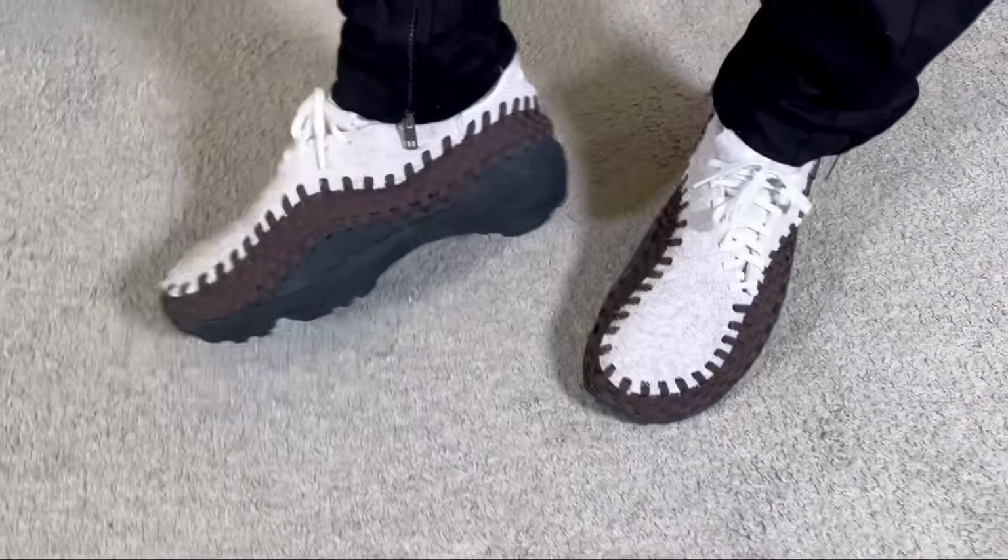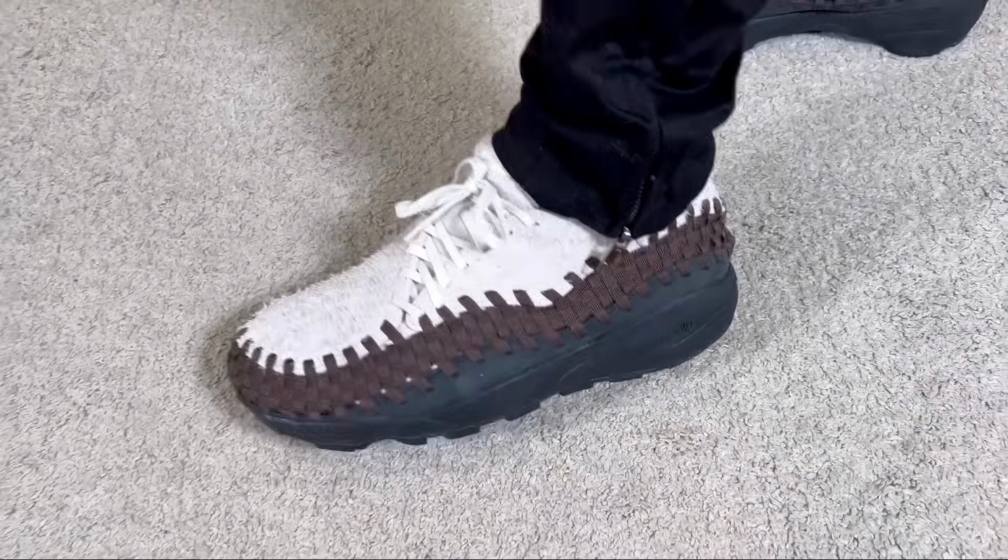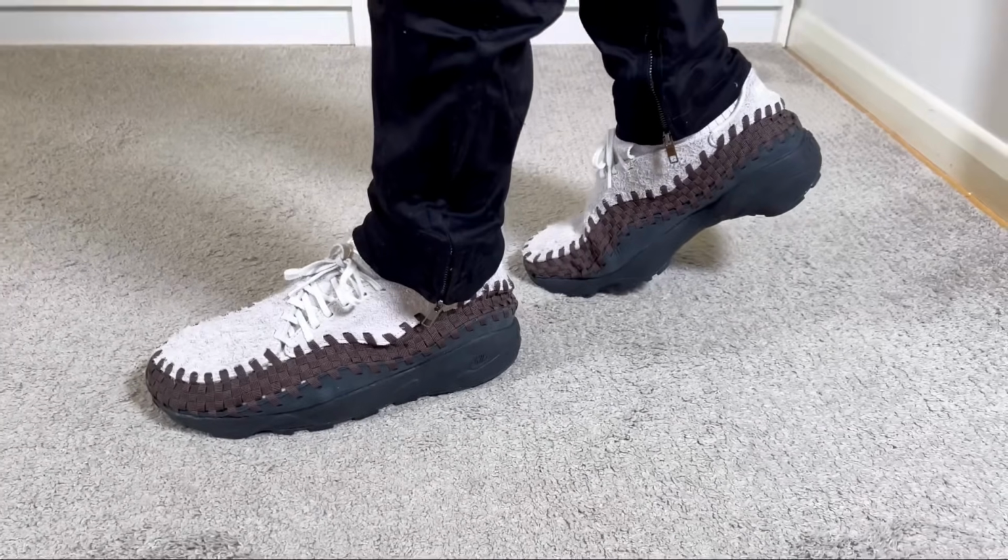So yeah, guys, this was my unboxing and reviewing of one of the most comfortable releases coming from Nike, which was for this woven Footscape.